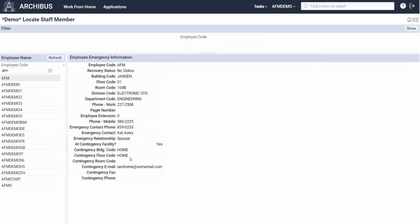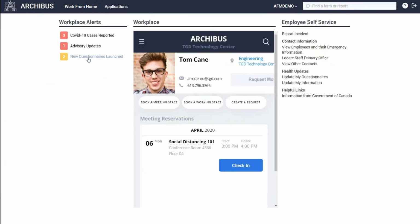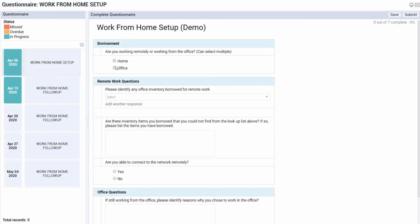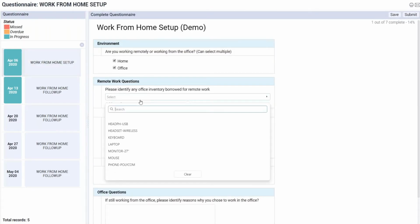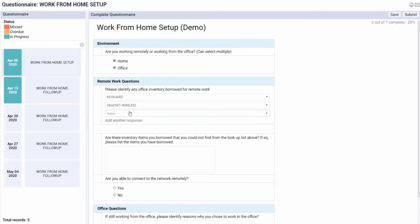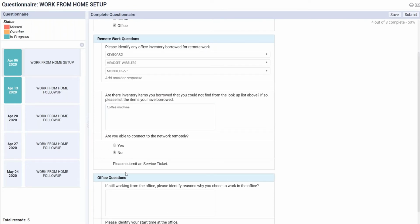Next up on the to-do list, we have questionnaires which we've been assigned. I see that I do have a few that are in progress and active. The first one is to find out if I'm working remotely or if I'm working at the office. And did I borrow any assets from the office location? This allows me to select from a pre-populated list. In addition, I can also add additional items I cannot find. If I experience technical difficulties connecting to the company's servers, Archibus supports the generation of service requests.